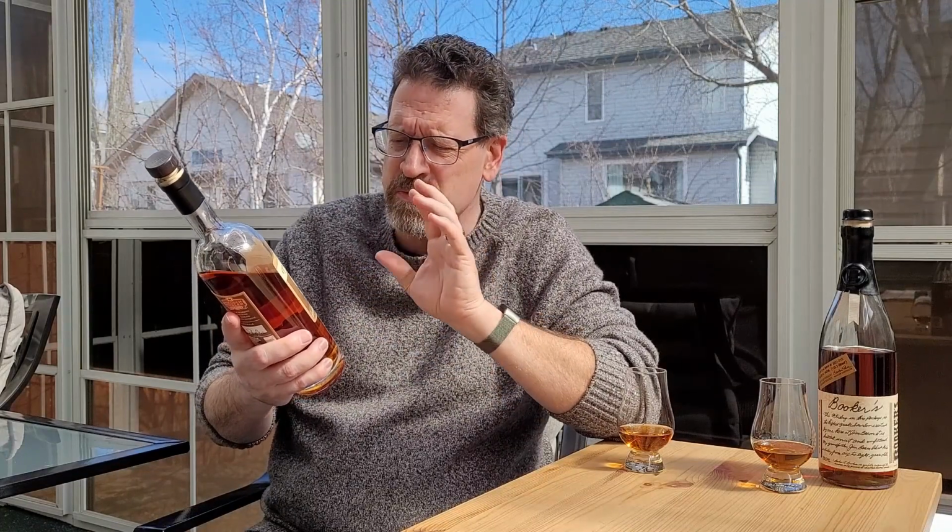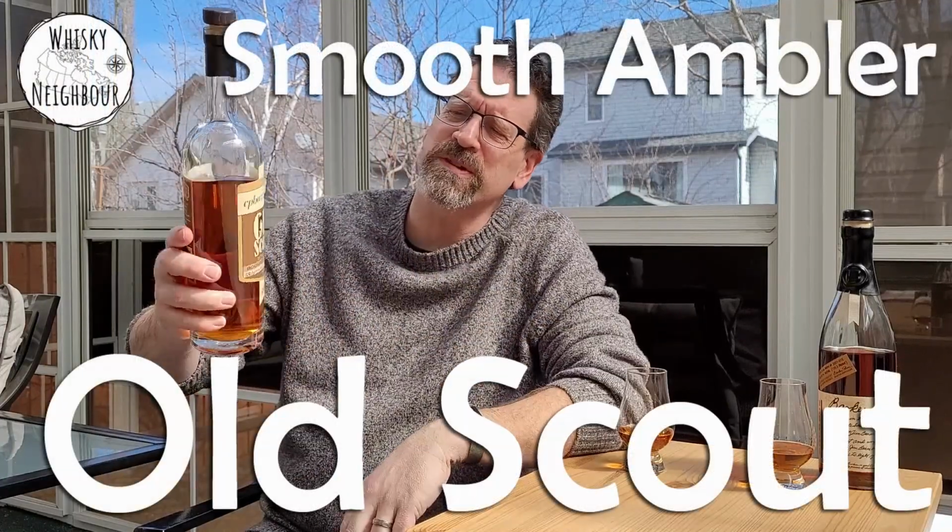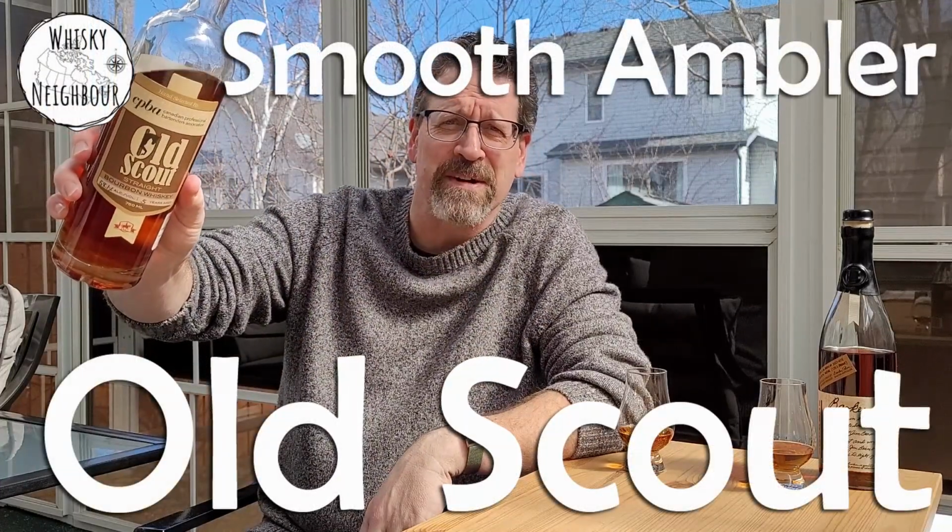Today, I want to talk to you about an Old Scout release. It's from Smooth Ambler, sourced whiskey. This is a pretty big bourbon. So, we're gonna talk about Old Scout from Smooth Ambler, which is sourced bourbon. This is a cask strength at 58.1. And then I'll do a few comparison thoughts with Booker's because it's one of the cask strengths that I have on the shelf. So if you have any cask strength bourbon, why don't you pour a dram and come on back and we'll talk Old Scout from Smooth Ambler.